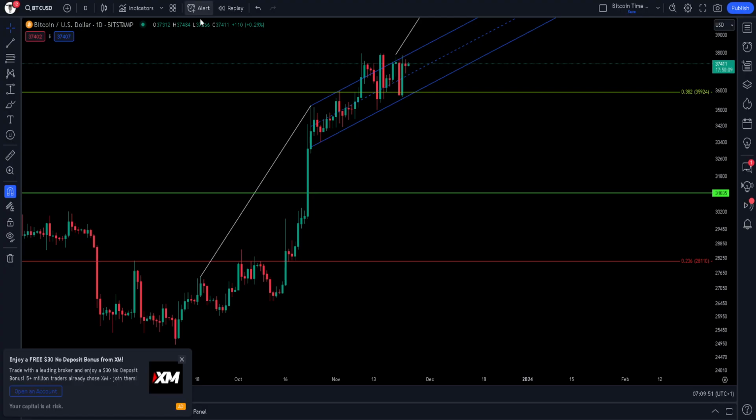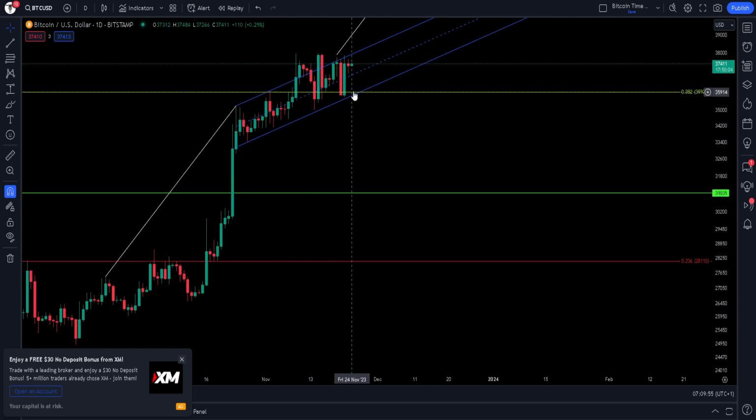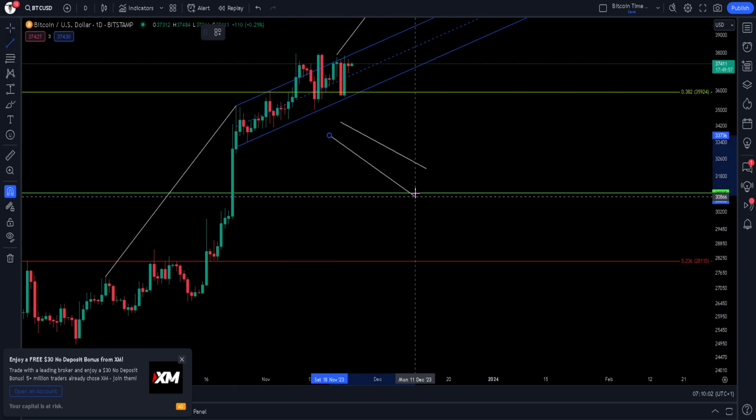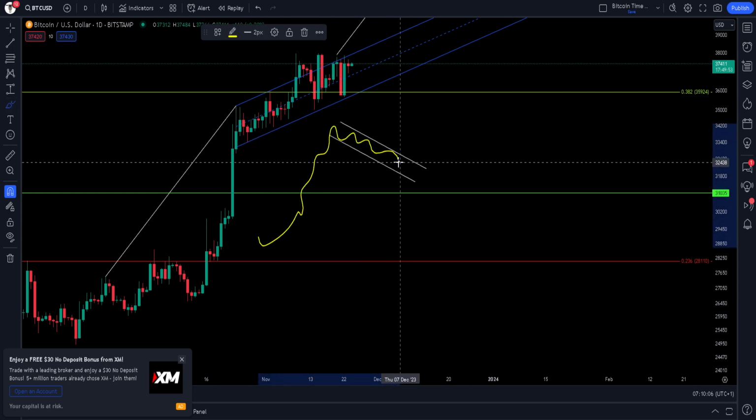Let's get into this video. So Bitcoin has been in this flag that has been moving, generally a bull flag trends downward like this. So you'll have price performance up here and then it'll trend sideways here before breaking out to the upside.